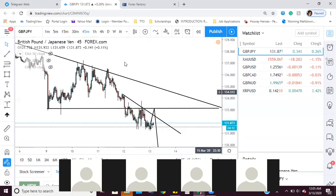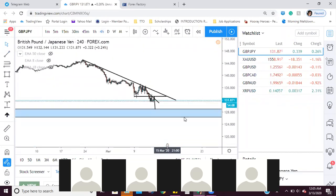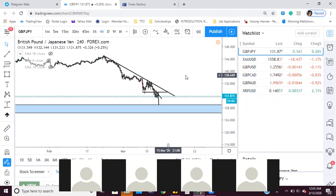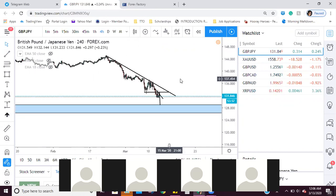So now I don't think it's going to break it. Just with the whole coronavirus and stuff like that, the yen is like a safe haven. So if people don't know that, gold, yen, and Swiss franc are safe havens. People like to dump a lot of money into that. Don't ask me what makes it so, I don't know. All I know is that the yen, the Swiss franc, and gold are safe havens.